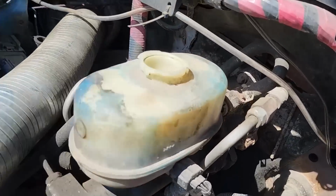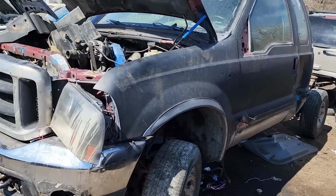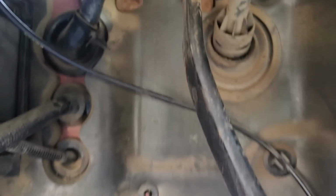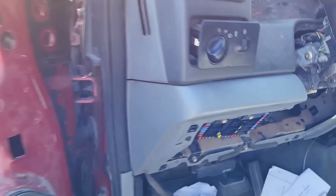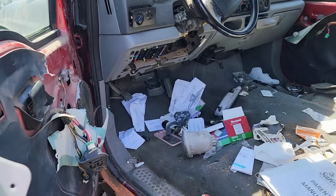Found another Hydro Boost unit. This is on a Power Stroke Super Duty. This one would have been a lot easier to get out than that car. Bolts for it are just a lot more accessible. Oh well, something to keep in mind next time. I should go ahead and grab it, but I've already got a couple in the shed anyway.